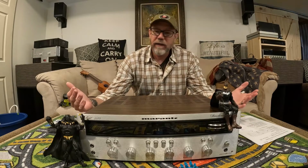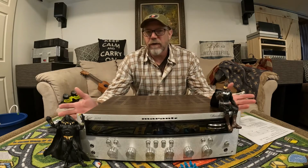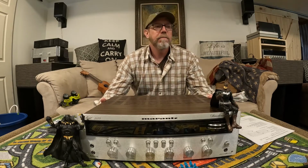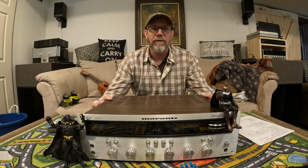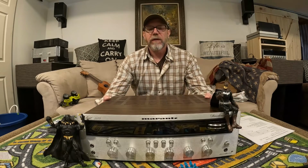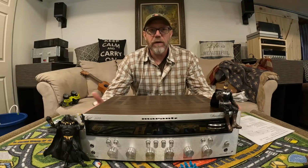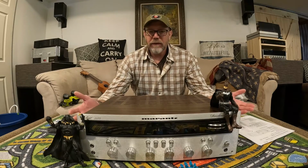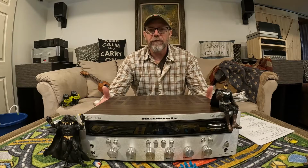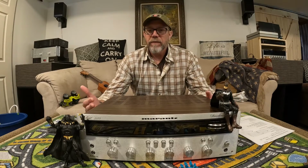But here recently, the price of some of the vintage gear, particularly Marantz, has just gone astronomical. It's just gone out of this world, and there's a reason. It's good stuff. It sounds good, it looks good, you name it, and that's why the price is going up. And it's stupid. Like 2 years ago, you could buy one of these for 400 bucks, and now you're lucky to touch one for 800. Double in 2 years? It's ridiculous.